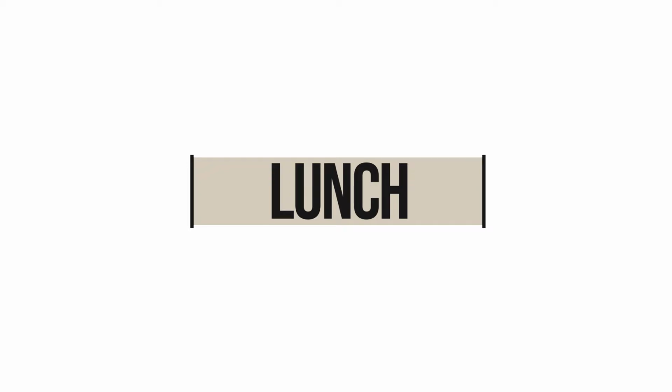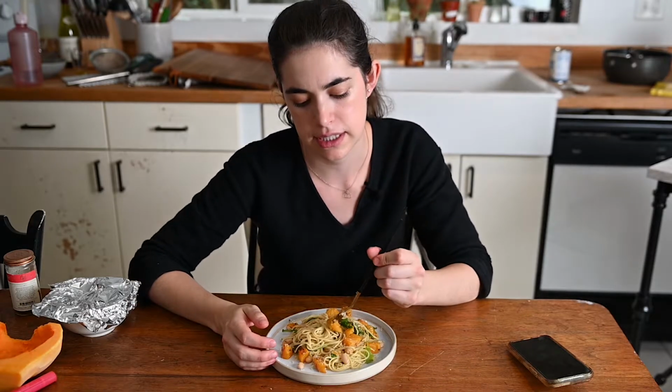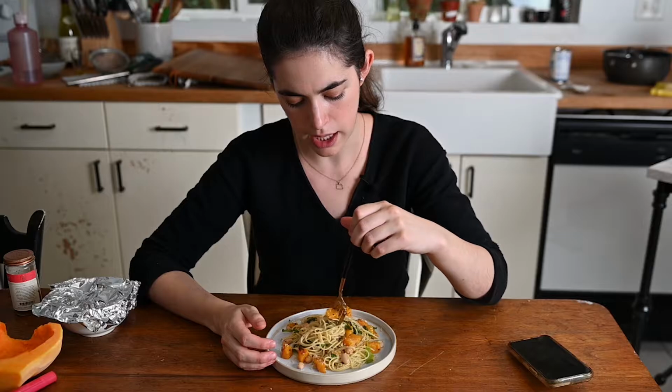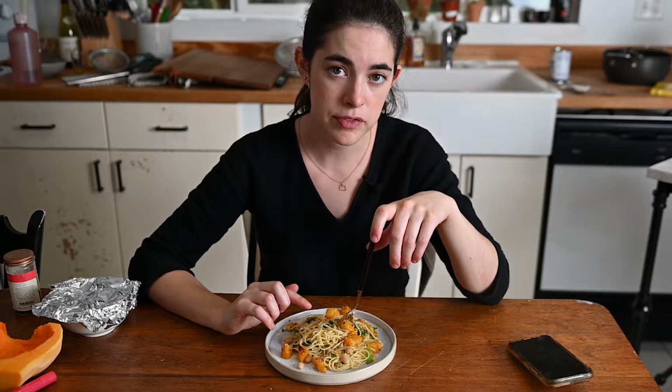Okay, you can guess my lunch. It is this pasta that I just made. It's pretty much exactly noon right now, and I'm planning to eat this and take a little bit of a break because this whole situation is exhausting.